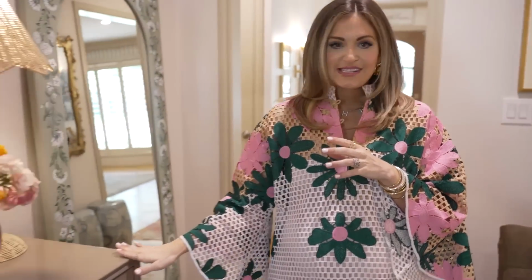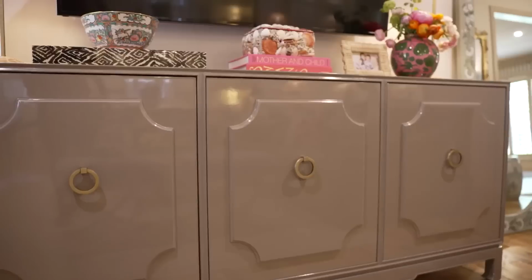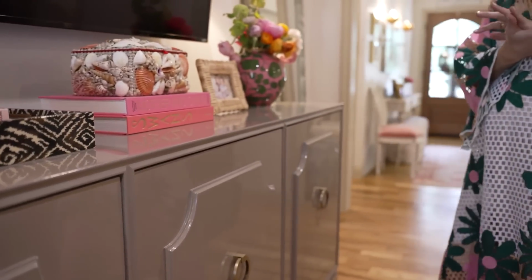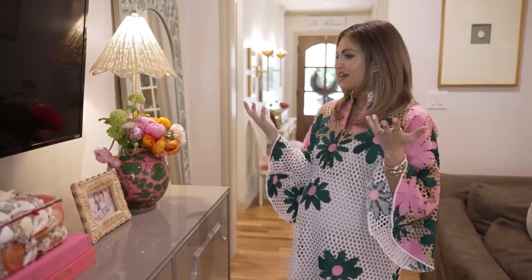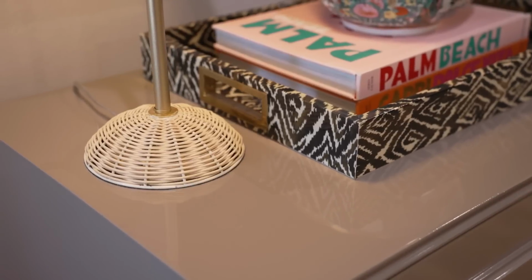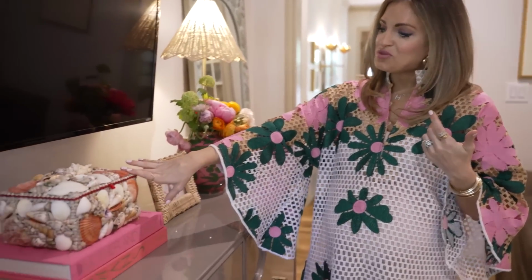This buffet was custom. I use it to store Play-Doh, puzzles, my kids' toys. If you opened this, there's 27 dump trucks in here. And then on top, I again love to mix high and low. So these were a Home Goods find. I think everyone knows and loves these lamps. And then this shell box is from Cherish.